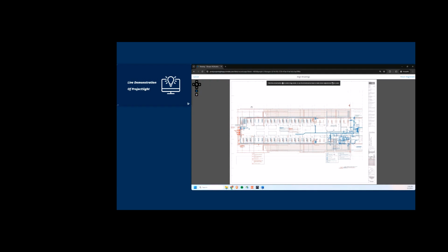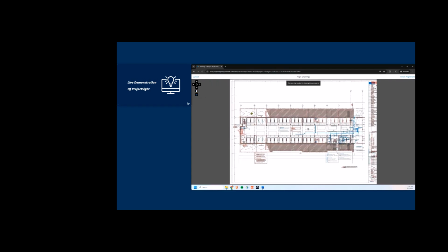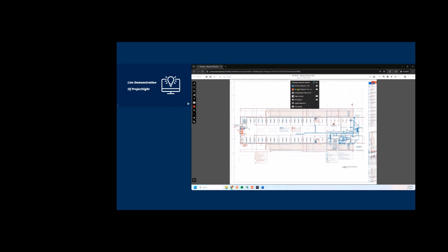I can grab the sheet and auto align it. So if it's on different levels, sometimes the column lines are a little off center. So I can grab that and align it as necessary. I'll finish my alignment. And I can change the colors, make it high contrast, hide all my annotations. I can update the alignment as necessary. But this gives you a quick and easy view into the differences between your levels or your previous revisions.